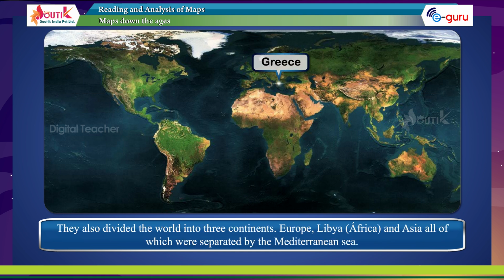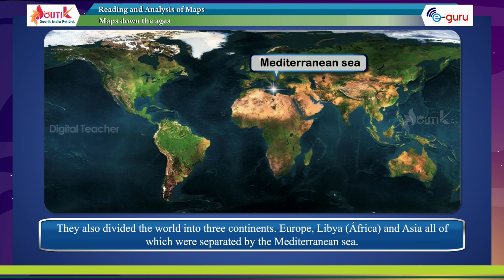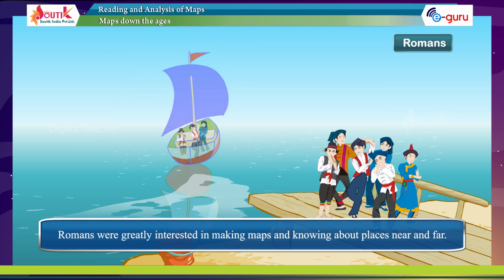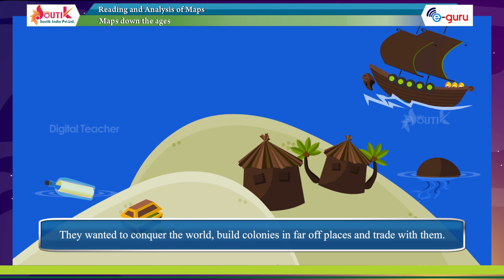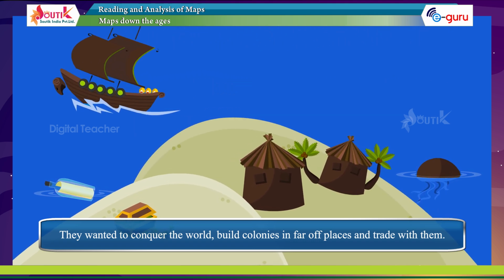They also divided the world into 3 continents: Europe, Libya (Africa), and Asia, all of which were separated by the Mediterranean Sea. Romans were greatly interested in making maps and knowing about places near and far. They wanted to conquer the world, build colonies in far-off places, and trade with them.